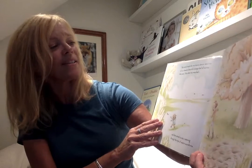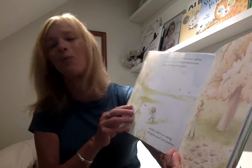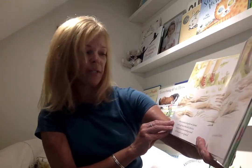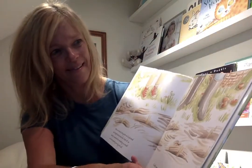The wind made the leaves in the trees dance, and one of us chased a beautiful yellow leaf all the way across the yard, and the other one watched, then joined in too, running through the warm rays of sunshine. When we looked at the garden we planted and thought about those bulbs, both of us secretly wondered how something so small could possibly get so tall and bloom. Do you think it will? Let's see.